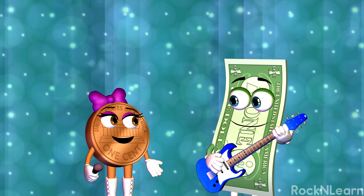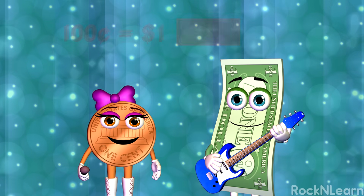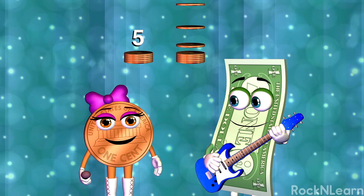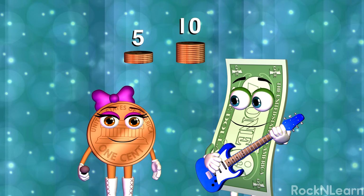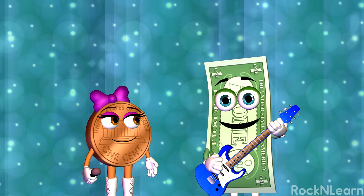Hooray! We counted 100 cents. That's a whole dollar. There are other ways we can count pennies too. We can put them in stacks of 5 or 10 and skip count using the stacks. Putting pennies in stacks also makes it easier if we have to count them with other coins.